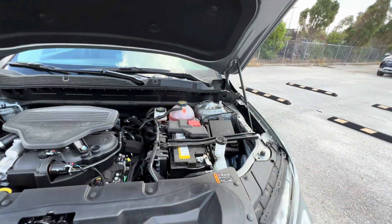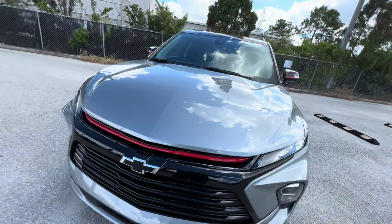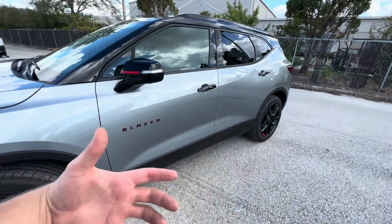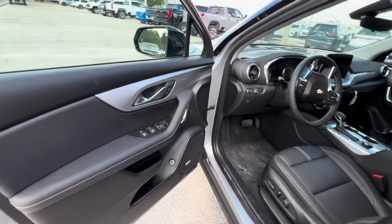What you see is basically what we get. I appreciate the hydraulic struts. We can shut this hood right down, take a step back, walk around this 2024 Blazer 3LT with the Redline edition one more time, and take a step inside and see what we get with a basically fully loaded 2024 3LT.